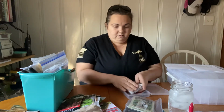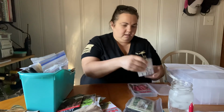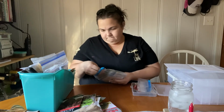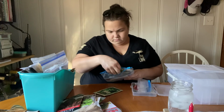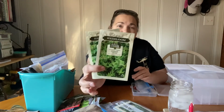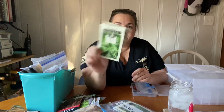All right, so I'm going to fit these in here, and then we said thyme and oregano. Here's my oregano. Thyme. Okay. So there's my thyme and my oregano. I actually got these from Tractor Supply. And I've planted, I think some of my basil last year was from Tractor Supply, and they did really good too.